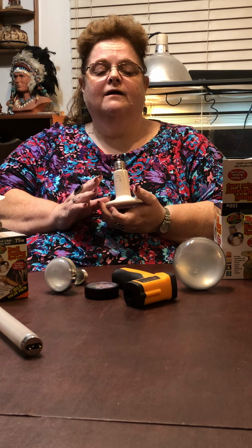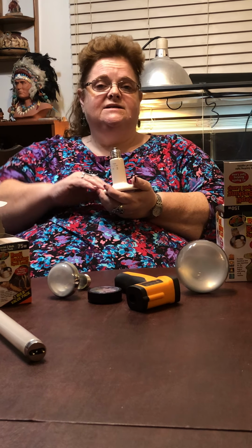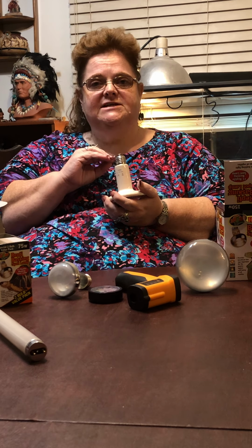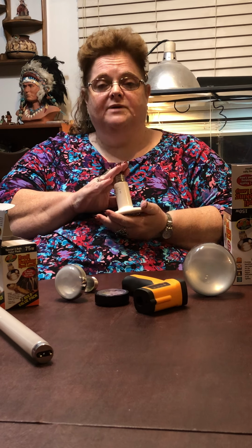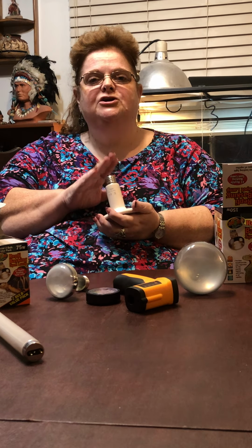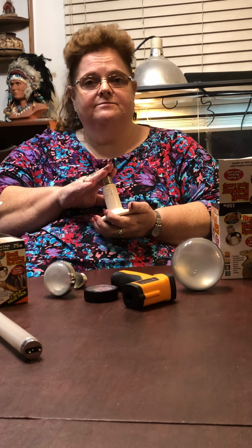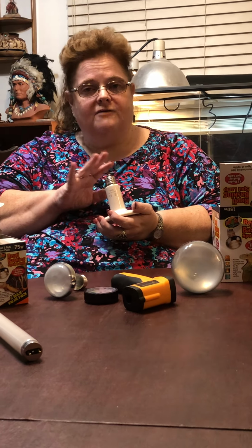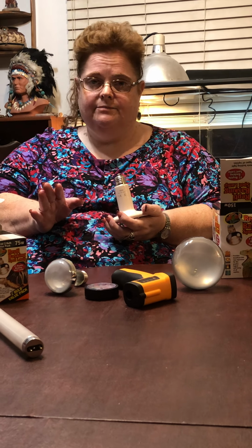Now, the other time I use these is during brumation, because when my dragons are asleep, I do not disturb them, okay? When your dragon goes into brumation, they don't need your presence. They need your absence, okay? Just cover them up. Turn off the lights, all of them. Let them sleep until they wake up.